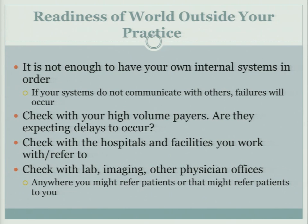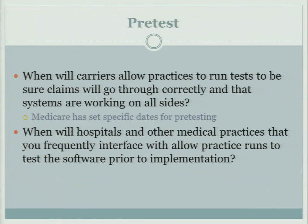Are they expecting delays to occur? Are they going to allow testing? When will they allow testing of the systems? Check with the hospitals and facilities you work with and refer to, see if they're going to allow testing and when that can happen. And check with anybody else that you would use on an ongoing basis, labs, imaging, other physician offices.